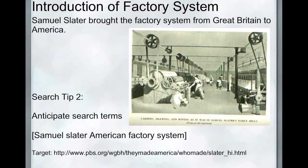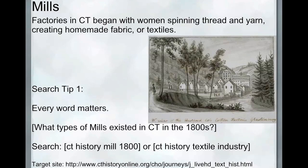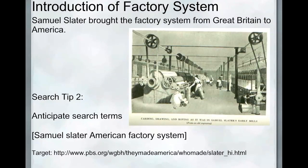All right, so introduction to the factory system. Just really quickly, we're looking at mills, which was a very, very small, usually community-based type of factory system. Actually, I don't even know if you could call it a factory. It was more of just very small scale, usually a one or two person operation. Now, Samuel Slater introduces a much more efficient and effective way for doing mills in New England, especially. Samuel Slater brought the factory system from Great Britain.